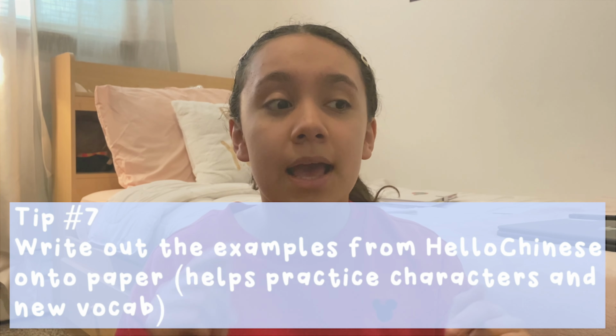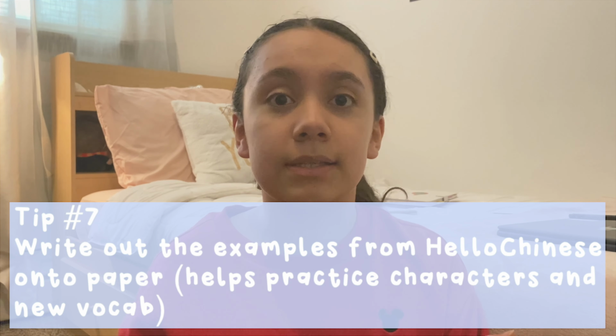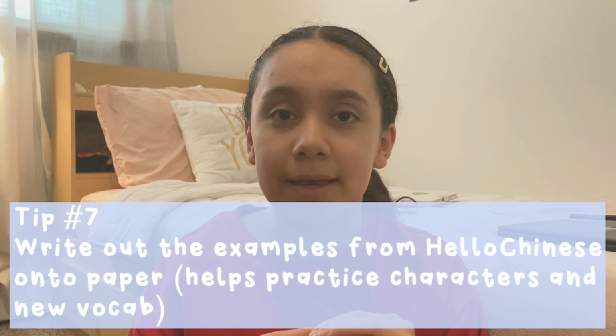Something that I do with HelloChinese is I write out the sentences, and this is a way that I get to know how to use the vocab words that HelloChinese is teaching me in real sentences. So I write out the sentences so that I can practice writing my characters and knowing the vocab that I'm using in the sentences. I don't even know if I'm making sense anymore, but yeah, you guys will just see.